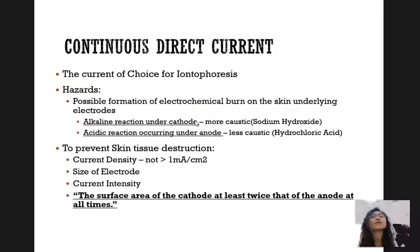If there's an alkaline reaction under cathode, although medyo napahapyawan na natin to from the previous slide, this is more caustic, especially your sodium hydroxide. Acidic reaction naman occurring under the anode is less caustic, usually hydrochloric acid. So, to prevent skin tissue destruction, ito yung mga pwede nating gawin para lang hindi masyado ma-irritate yung skin, at wala tayong makitang discomfort kay patient, or less, if ever.